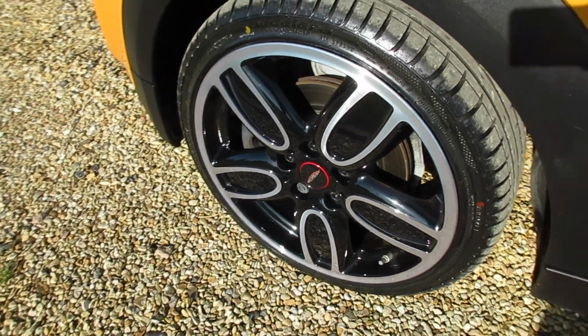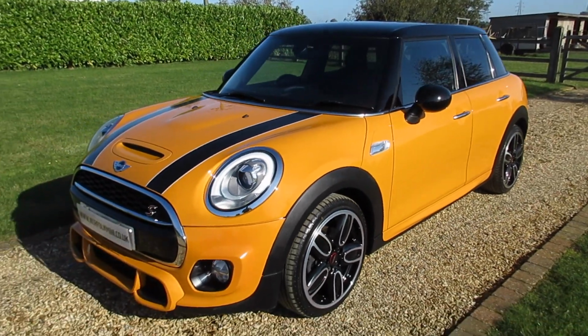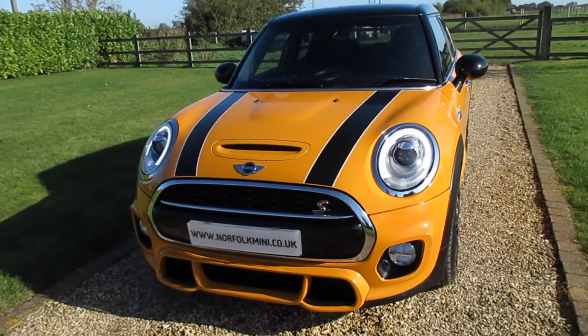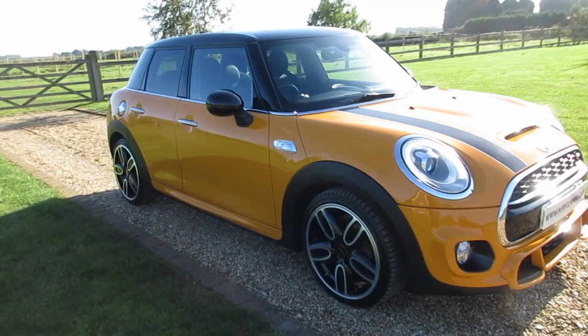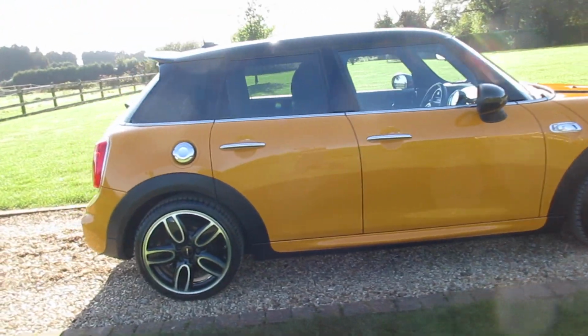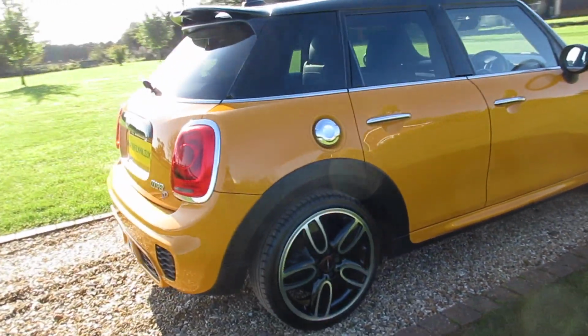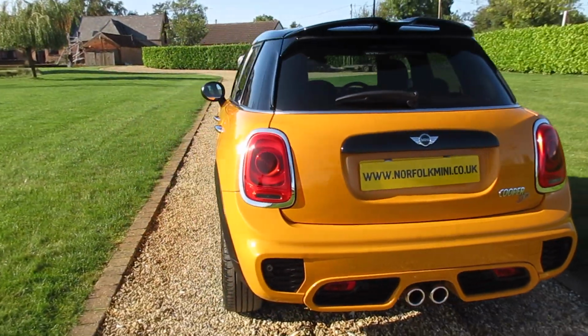It's also just had new front brake pads as part of the used car check. It's also just been serviced by ourselves. Prior to that, it has a full Mini service history. It has an MOT which runs through until October 2020 with no advisories.